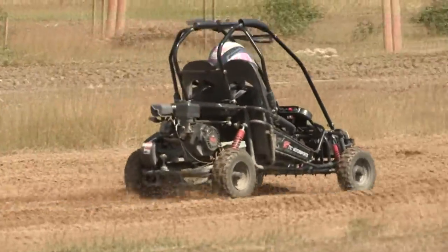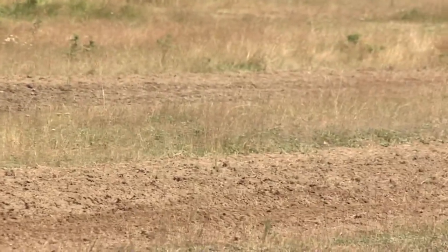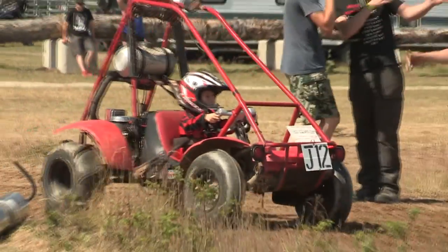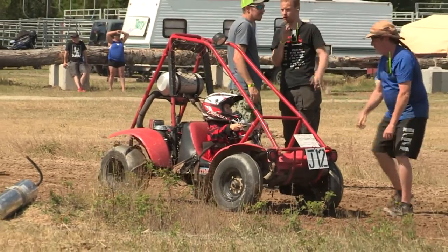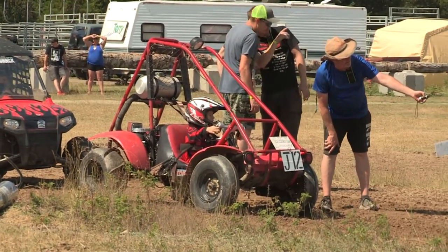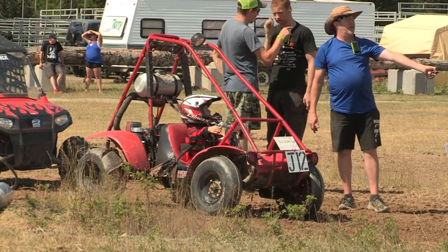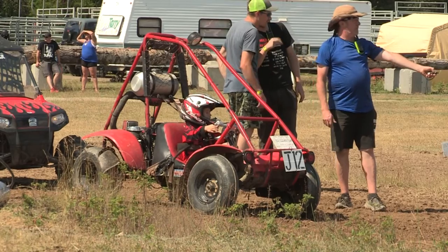Uh-oh. Okay, I don't know if you guys caught that. There's a little issue with the clock. We'll get a manual backup on that in a second. It was probably about an 8-something. Okay, this is Kinsley Vandermay in fire tires.